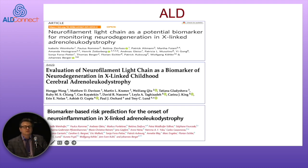So there have been a few papers in the ALD field about the biomarker. Our colleagues in Europe published a very nice paper early on, a few years ago, establishing it as being higher in kids with cerebral disease. And then we published our follow-up paper. The first paper focused more on AMN. We focused on childhood disease, and we had a few patients post-transplant. And then in a large international effort between the groups in Amsterdam, Germany, Boston, Minnesota, a follow-up was published establishing this as a robust biomarker. So those results are all out there.